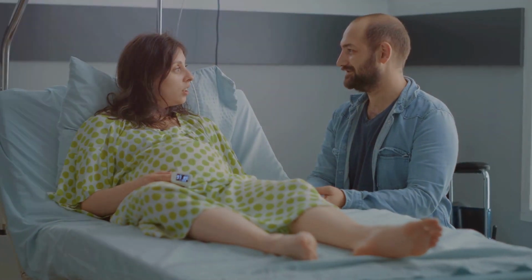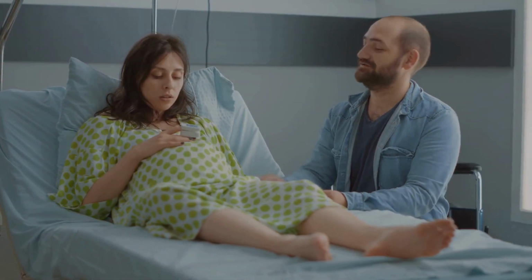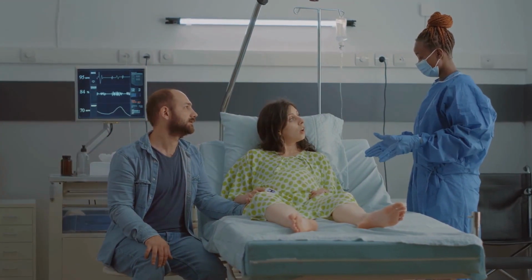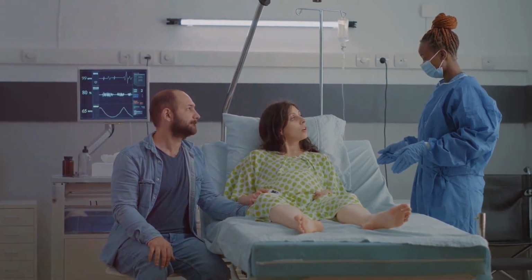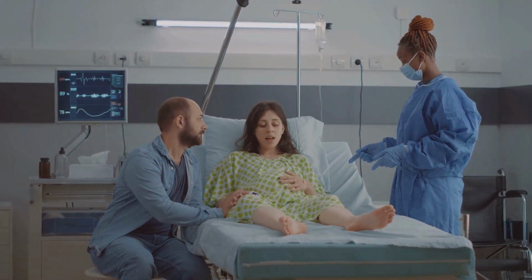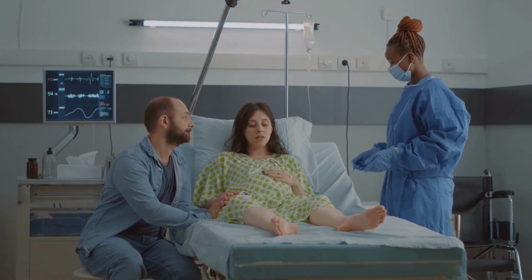Artificial wombs could also provide a lifeline for parents who are unable to conceive naturally. By providing an alternative to traditional pregnancy, this technology could open up new avenues for parenthood. Imagine a world where the biological constraints of carrying a child are no longer a barrier to becoming a parent.